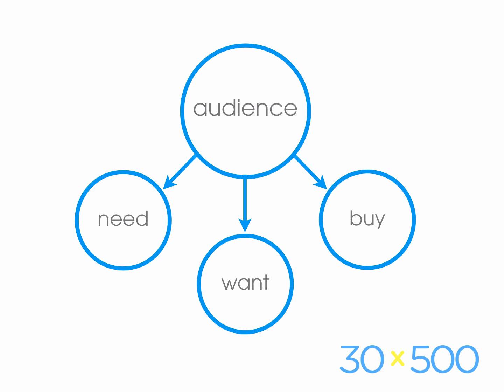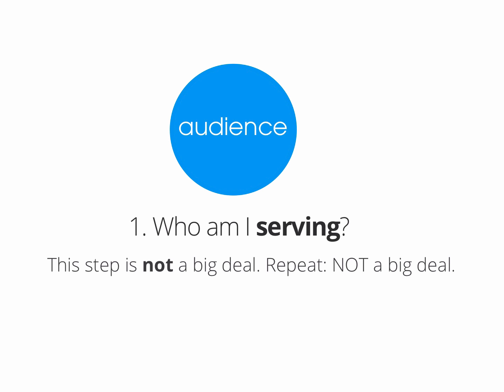Shrug. Anyway, in 30 by 500, we've taken these questions and sort of organized them into a graph that we call the orbit. I wanted to call it the tripod, and Alex said no. So let's break it down, shall we? The very first thing that the other things are orbiting around is audience. This is your first question.